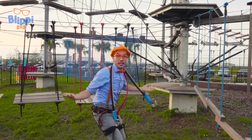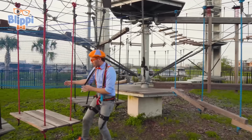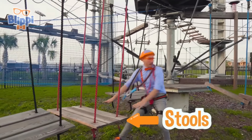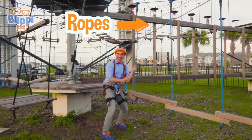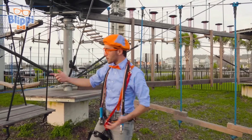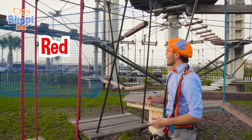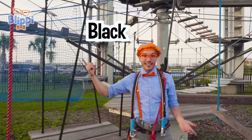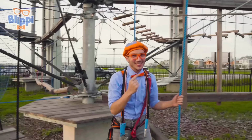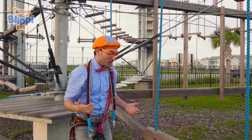Whoa, look at this place. This is awesome. Look at all these cool stools and ropes. They're all different colors. Do you know what colors all these ropes are? This is the color red. We have the color black. And this one's one of my favorite, the color blue.